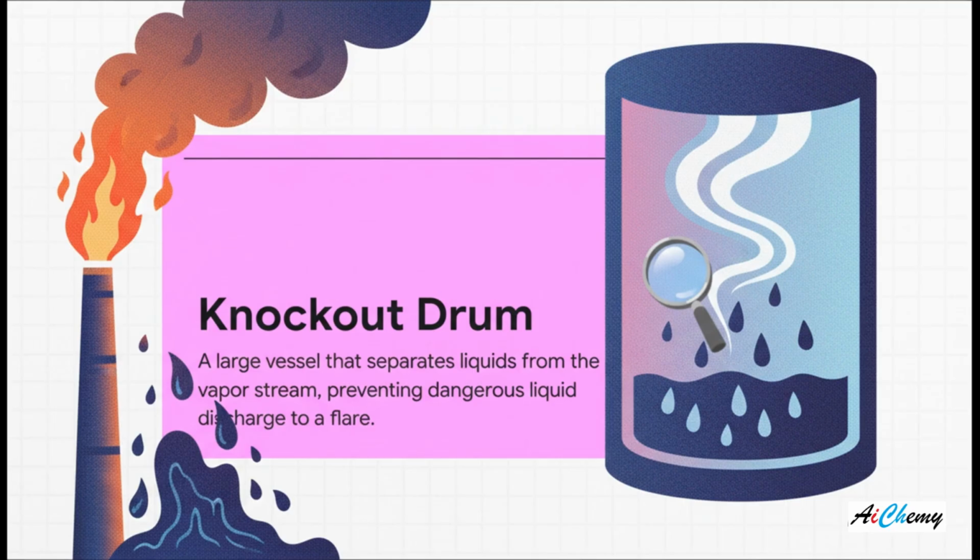Because here's the thing. You absolutely, under no circumstances, can send a big slug of flammable liquid up to a lit flare. That is how you get something they call a rain of fire, which is exactly as terrifying as it sounds. So the knockout drum is basically a giant tank that lets the whole stream slow down, and the heavy liquid knocks out of the flow and falls to the bottom.